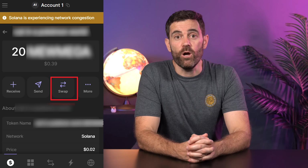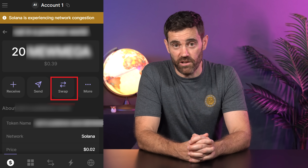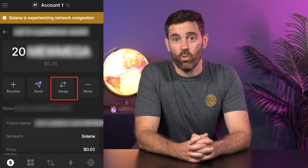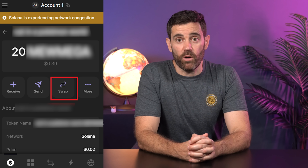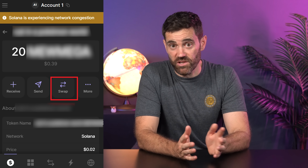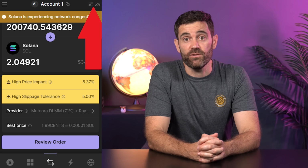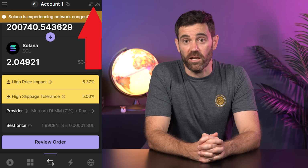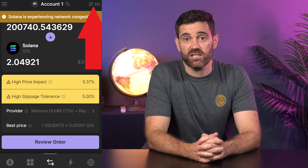So, to do this, open the Phantom Wallet and click on the meme coin, which should be visible in your wallet. Then click Swap. On the next tab, select SOL as the crypto you want to swap to and click Max next to your meme coin or however much you want to swap. Before you click Swap, though, make sure to adjust the slippage to 5% using the little bar in the top right of the tab. Then click Review Order and Swap.